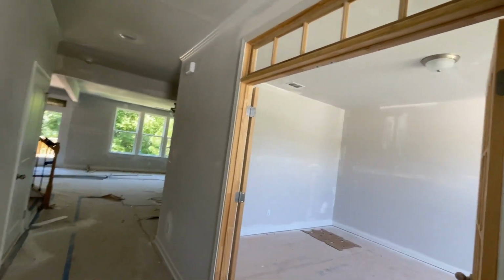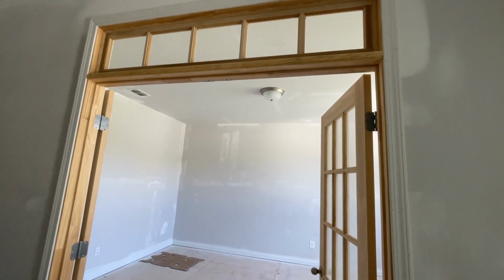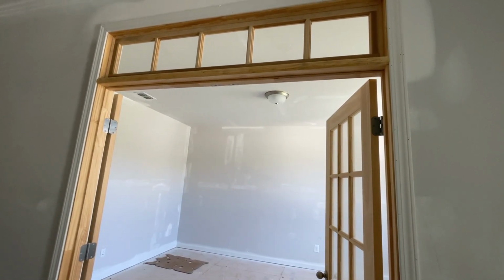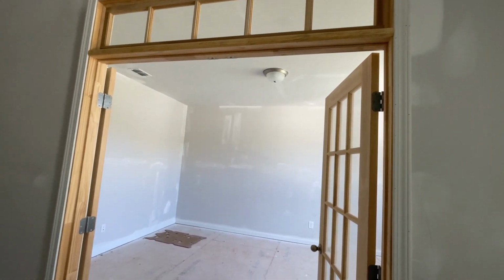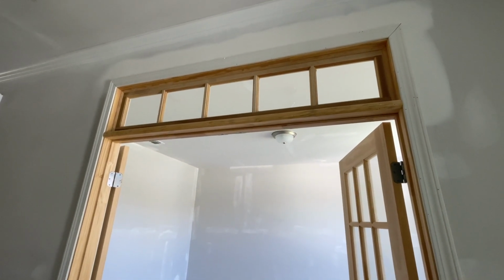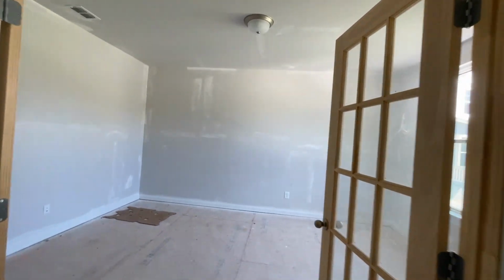Over here to the right, on this particular floor plan, you can do this one as a five bedroom or a four bedroom. When you do the four bedroom, this is what it looks like. It has the home office. So you can see on this one, it has the transom window at the top, the French doors with the glass, and a really, really large room.